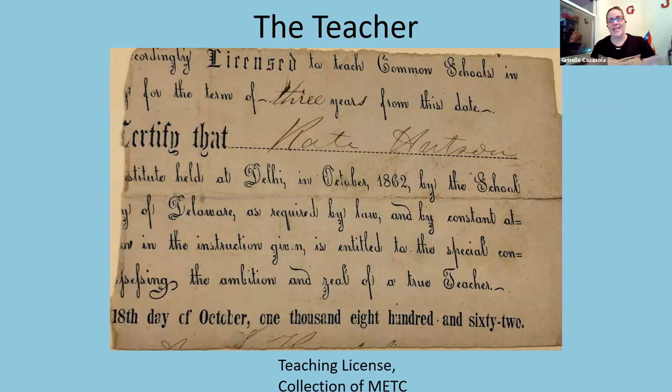Now, the teacher, take a look at this picture right here. This is very interesting. When I moved here to New Jersey, one of the first things that I had to do was transfer all my documents and everything in my teacher license from Puerto Rico to here. And I never thought about when did this start. I never thought about, okay, so when did the teacher certification begin? So it really amazed me that in 1862, this is a certification. So it says, certified that, try to read the name, try to write in the chat what the name of the person is. I said it's Kate.